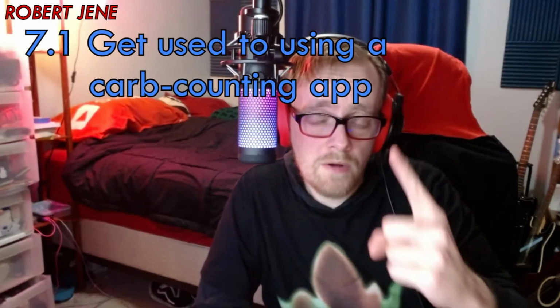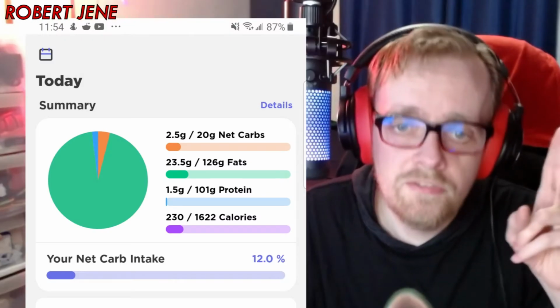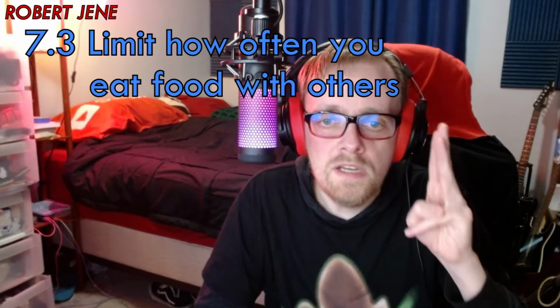So here's some simple tricks for hacking or tricking your mind or whatever. Number 1, use the carb counting app and get used to how to use it. 2, check the carb counter app before eating anything to help you decide what to eat. You will look at the fat, carbs, and protein levels for your day in the app to make sure you don't go over. Number 3, limit how often you eat food with others because they will tempt you.